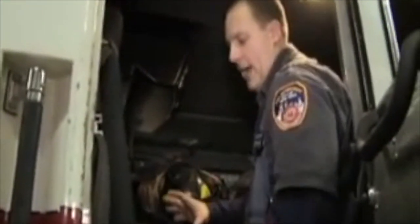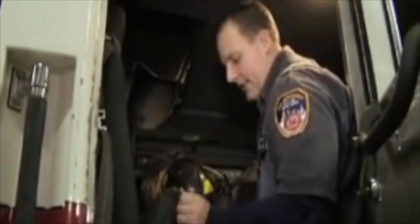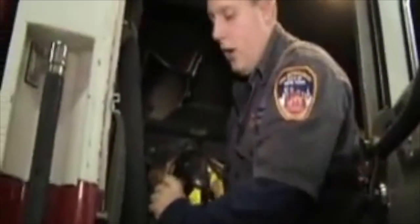Right here, this is where the can man sits. Basically, he's going to have his mask here, helmet, flashlight, gloves. Next thing you want to check is the irons. You get an axe and a Halligan. We keep them together for ease of carrying. And a bunny tool for forcible entry. And right behind me is where the irons man sits.